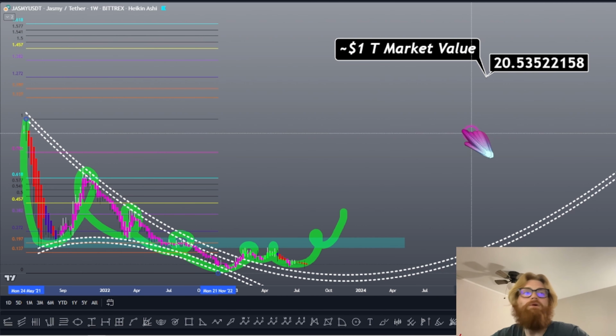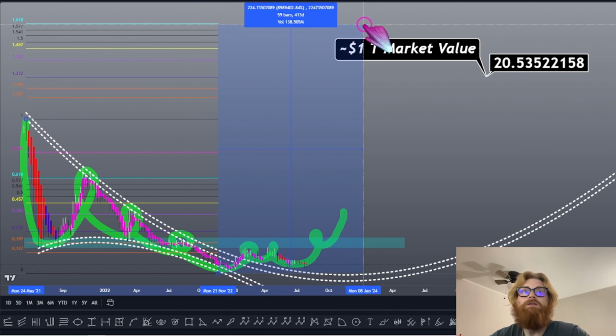And obviously we could go higher. Even if, just entertain it here, let's say we hit the 1.618 of this retracement. It's on here, taken from the highest high to the lowest low. That is pushing 10 million%. So I think it's a 10 or 100,000 X.